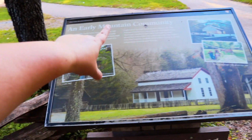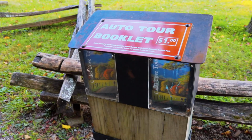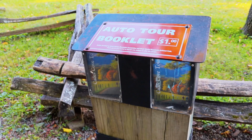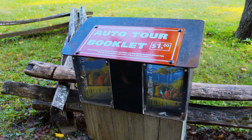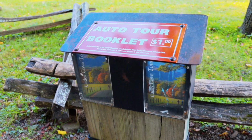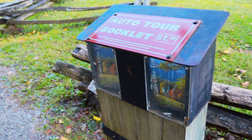And they do also mention the Cove Tour book, which they actually have right here. And these are only $1. They tell you a lot more about Cades Cove. And as you're going around the scenic tour in that slow motion that we were talking about, you can find out a lot of interesting facts. So I definitely encourage you guys to pick one of these up.